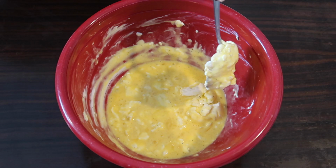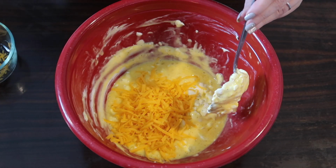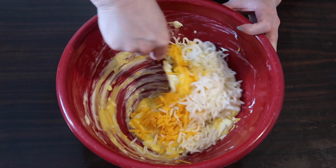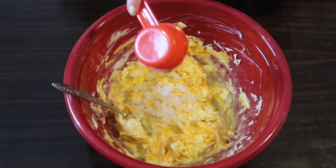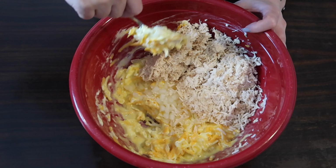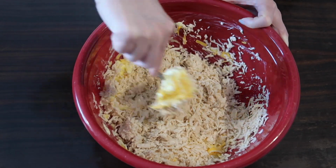Now, after I have that mixed together mostly how I like it, I'm adding in 1/2 cup extra sharp shredded cheddar cheese, as well as 1/2 cup shredded mozzarella. I'm going to mix that in a bit before adding in 1/4 cup of chopped onion, as well as, I think I did 2 cups of shredded chicken. The recipe called for 1.5 cups, but I figure you can never go wrong with extra chicken.